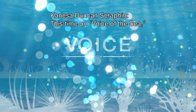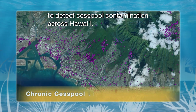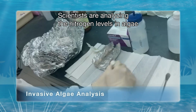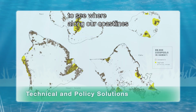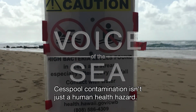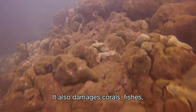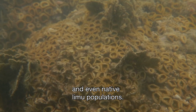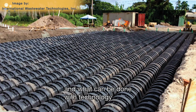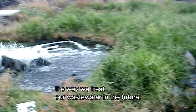This time on Voice of the Sea, we're learning how invasive algae are being used to detect cesspool contamination across Hawaii. Scientists are analyzing the nitrogen levels in algae to see where, along our coastlines, the cesspools are leaking most. Cesspool contamination isn't just a human health hazard, it also damages corals, fishes, and even native Limu populations. We'll learn how scientists are gathering data and what can be done with technology and policy solutions to help improve the way we treat our wastewater in the future.